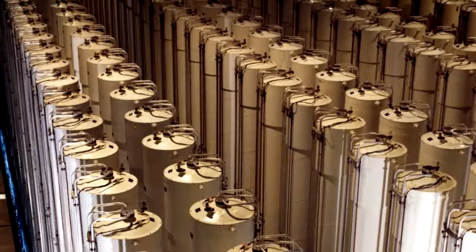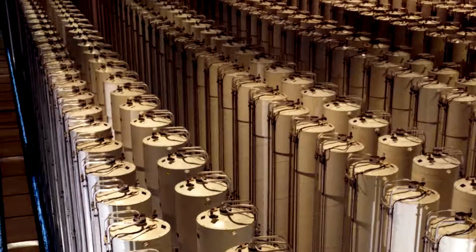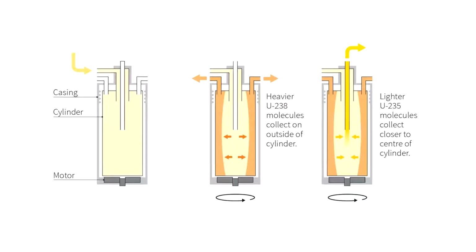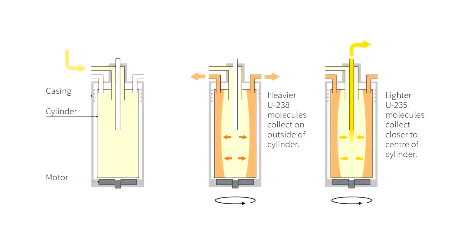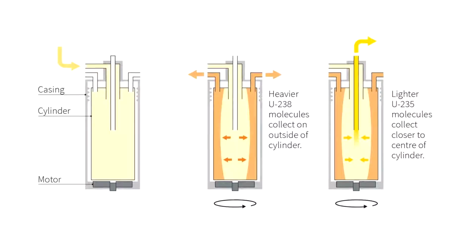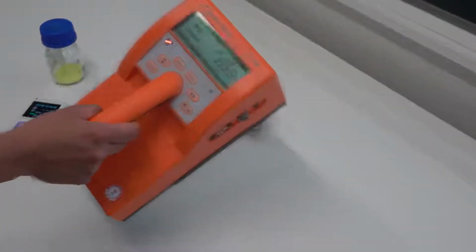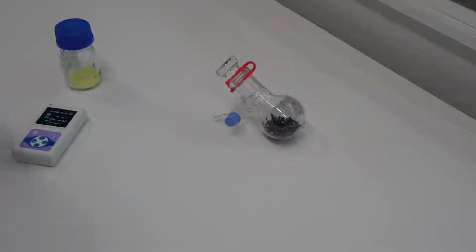Usually enriching is done by centrifugation of gaseous uranium hexafluoride in special machines. During this process, a lot of needless uranium-238 is released and concentrated. That is how depleted uranium is obtained. Its radioactivity is much smaller than that of enriched fuel.